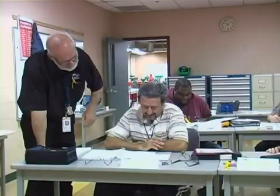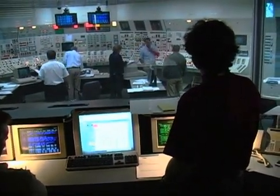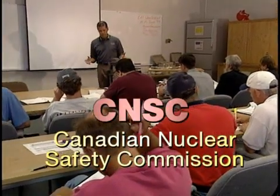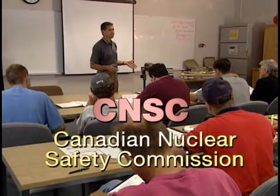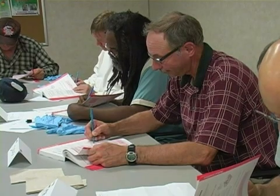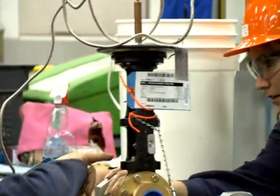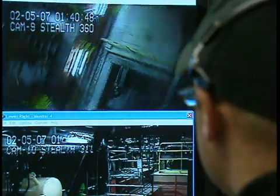They are carefully selected and trained. Operators in training must work for about 8 years under the direction of a licensed, authorized nuclear operator before they can qualify for their own license. And to obtain that license, operators must also pass stringent examinations set by the CNSC, the Canadian Nuclear Safety Commission. That's the federal agency that regulates and monitors Canada's nuclear industry. Nuclear operators are lifelong learners, dedicating 20% of their schedule to ongoing training. Our commitment to training also extends to every single person who works at one of OPG's nuclear power stations.